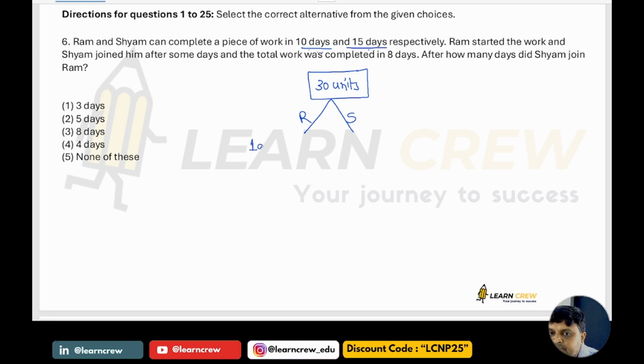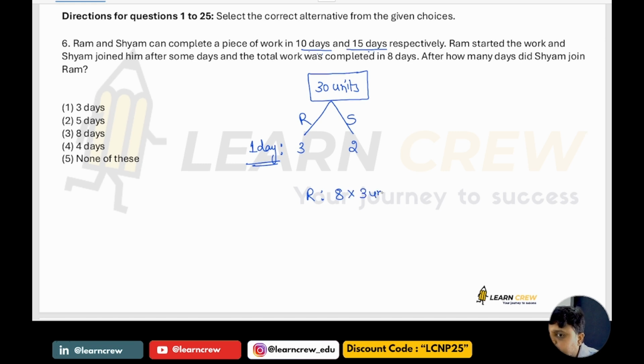So in one day, how much can Ram do? 10 days 30, one day 3. Shyam 15 days 30, one day 2. Ram started the work and the work completed in 8 days means total 8 days Ram worked. Ram worked for 8 days at the rate of 3 units per day. So 8 into 3, 24 units of work is done by Ram out of 30.